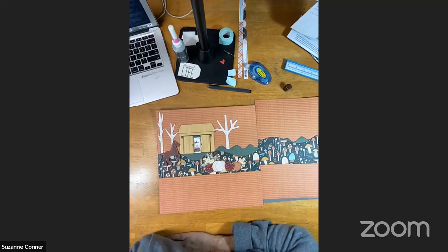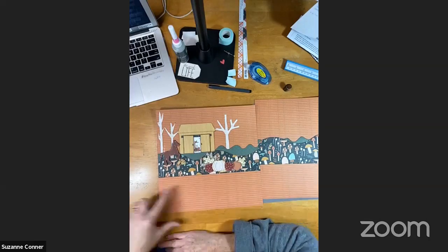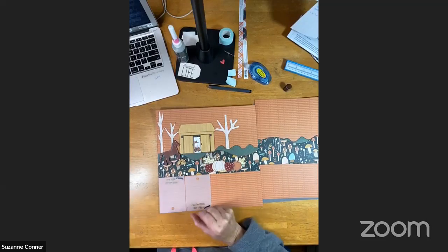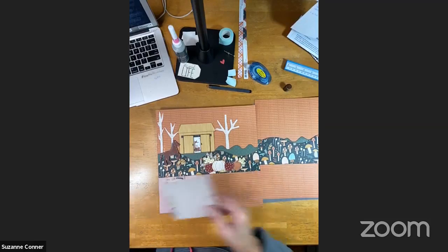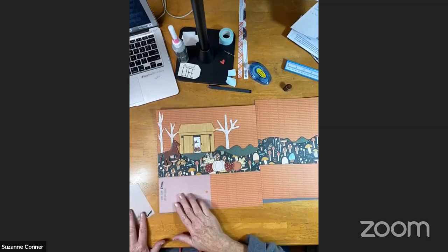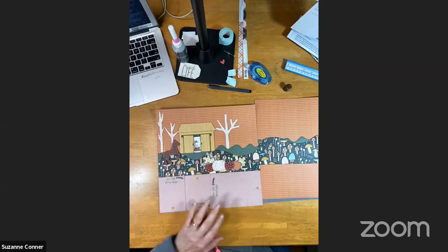So I made a barn. I still want to put a cupola on top of the barn. This is where my photos are going to go. My photos are going to go right along the bottom, you know, whatever they are, 4x4s, 4x6s. I'm looking for a 4x6. I could put, you know, 2 4x6s down here. Just, you know, I don't know yet what it'll be.